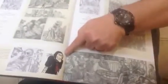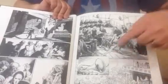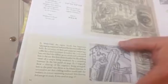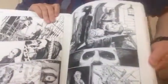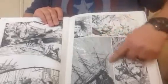Oh, there's the sea hag. Sea hag from Popeye. It's just such nice rendering on everything. I love the way he models the form. There's no word balloons. I thought there would be word balloons. I'm not sure if down here it tells the story or what. I guess I'll find out as I read the book. I'm not going to go through every single page because, you know, you can buy it for that. But I'm going to flip through a little more quickly. Love the way the sky is treated in there.